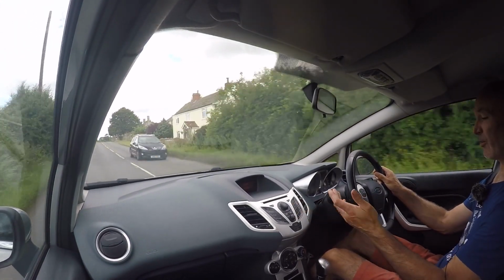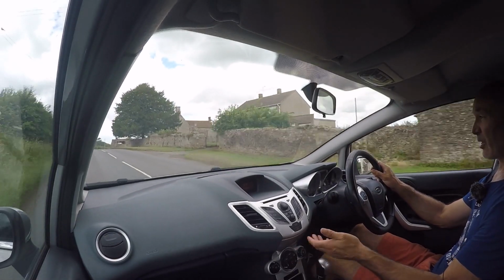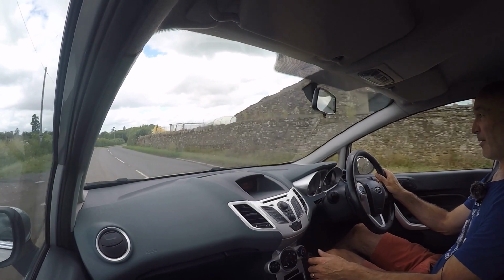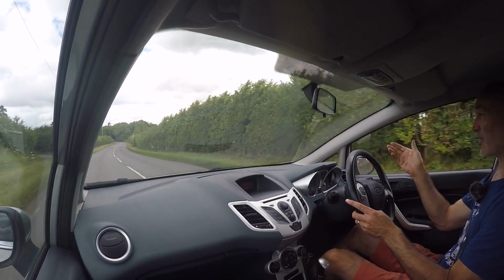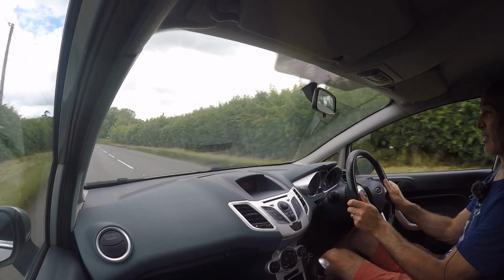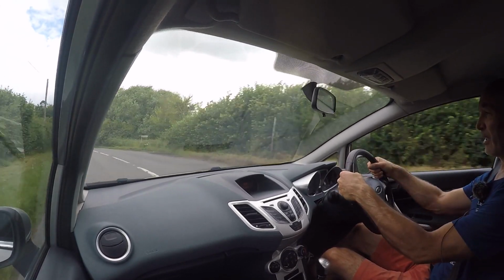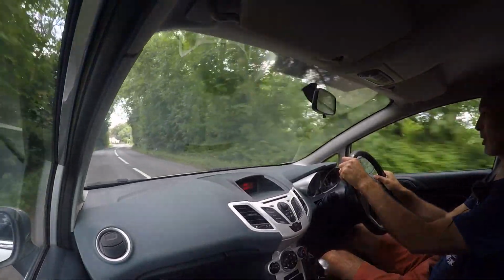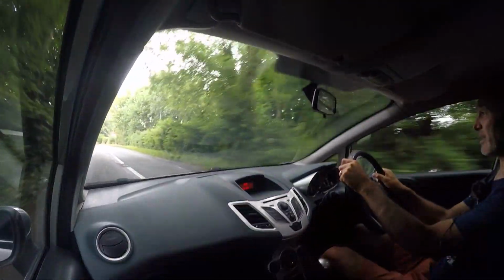Radio's simplicity itself, all working perfectly. Air conditioning, which is lovely and cold, coming through the vents there. It's quite a muggy day today. Heated front screen on the Zetec. You've got rear parking sensors on this one as well. Steering wheel feels great in hand as well, with the lovely 10 to 2 position and these firm bits to grab hold of. But yeah, really nice in here.